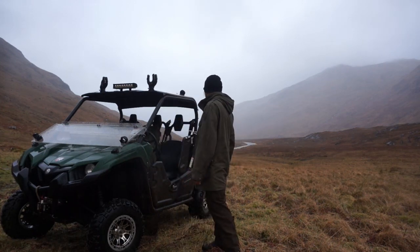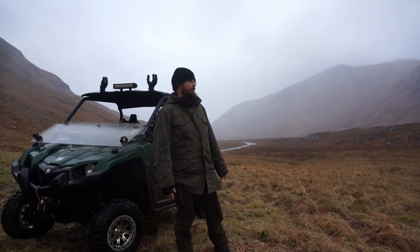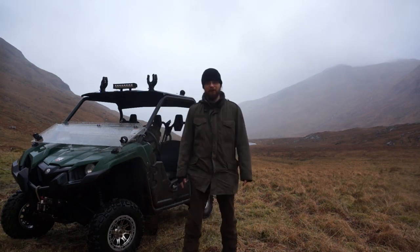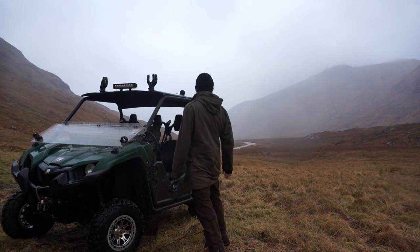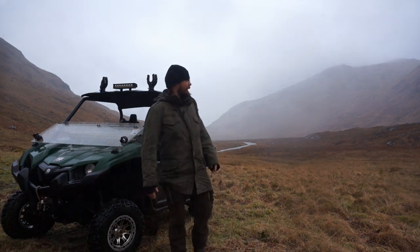I'm just going to get loaded up. I think I've spotted somewhere just over about 1,000 yards away. It's not as high up as I wanted to do, but beggars can't be choosers. So yeah, get going.